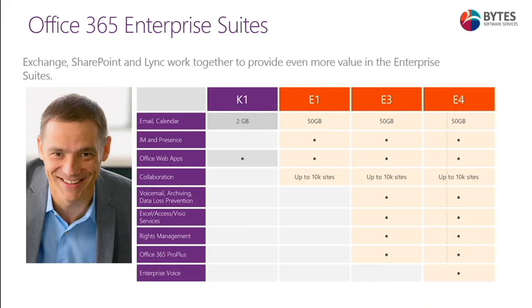The E3 plan extends on the capabilities of E1, providing the enterprise level functionality of those 3 online services, and also includes the Office 365 Pro Plus subscription. With the E4, that then furthers the capabilities, adding the enterprise voice functionality of Lync.